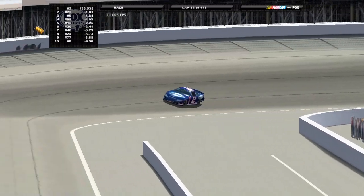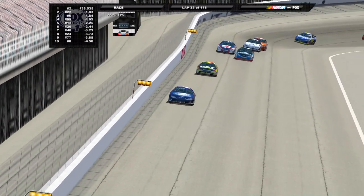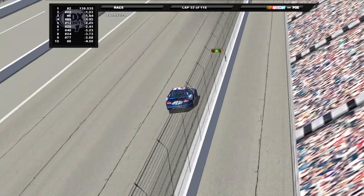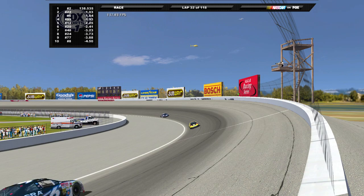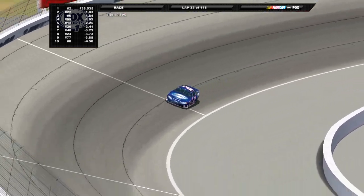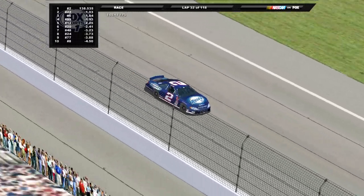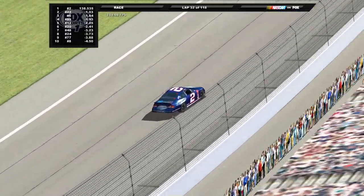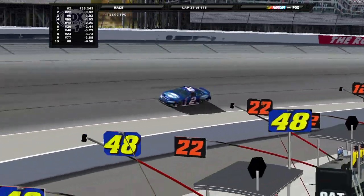Rusty Wallace, though, still out in front, just cruising at this point. No need to push hard when you've got this big of a lead. So yeah, can't really blame him for it. He's just out ahead, waiting for green flag pit stops to come around here. They still haven't pitted yet, so this will be the first green flag pit stops of the day once they do start pitting.